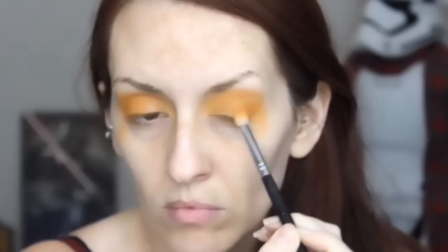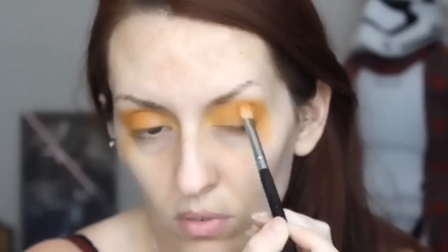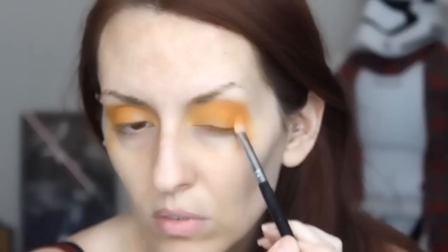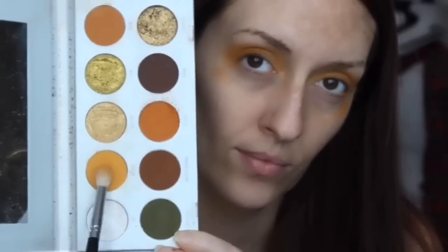Going back into that Armed and Gorgeous palette, now we're going into that Secure color, which is pretty orange. But as you can see, nothing turns too orangey, I don't think. And I sort of buffed it into the outer corner there, but also into my outer crease. And I was just kind of gradually darkening up that outer corner there, because the next shade that we go in with is pretty dark. And so far, nothing we're using has been too dark.